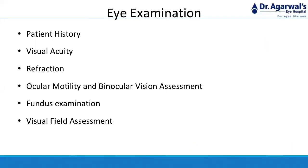The examination of a low vision patient is also similar to that of a normal patient in terms of patient history, visual acuity, binocular vision, refraction, and fundus examination. But very importantly, we clinicians many times miss out that the field is also a very important aspect, to understand what the required or available visual field is for the patient.